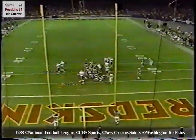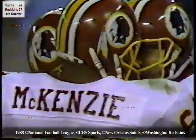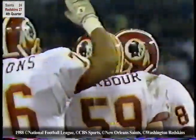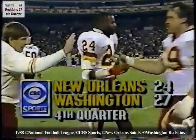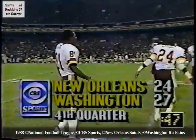Yes, sir. From 23 yards away, Lowmiller is good. And it's now the Redskins 27, the Saints 24. 47 seconds remain.